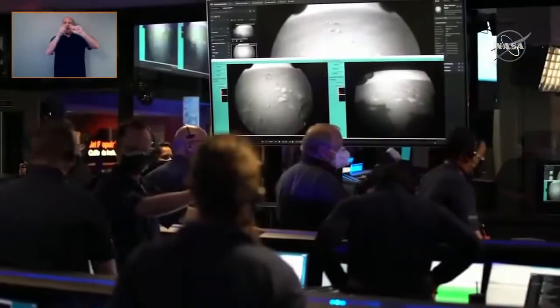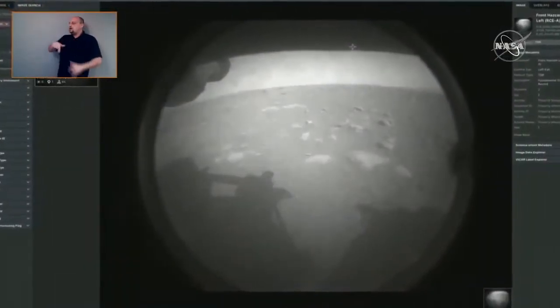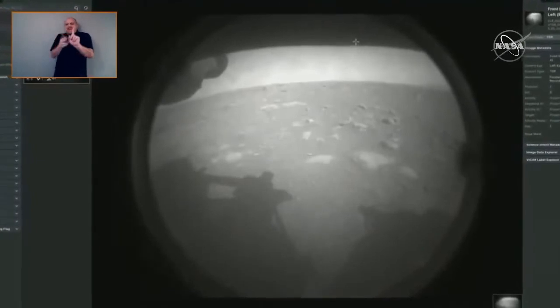Looks like we're getting the first image. This is the most amazing thing. This is what NASA does. This is what we can do as a country.